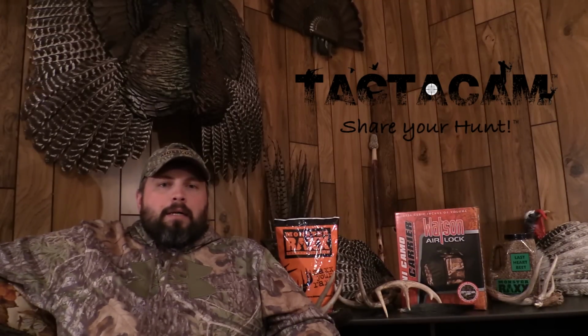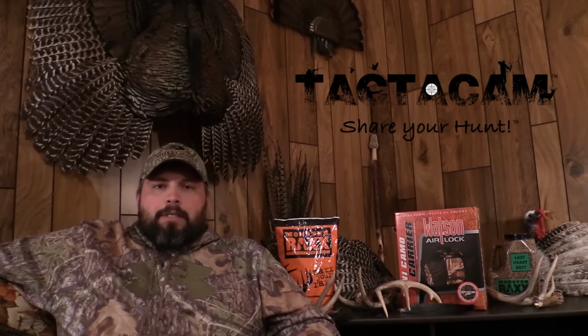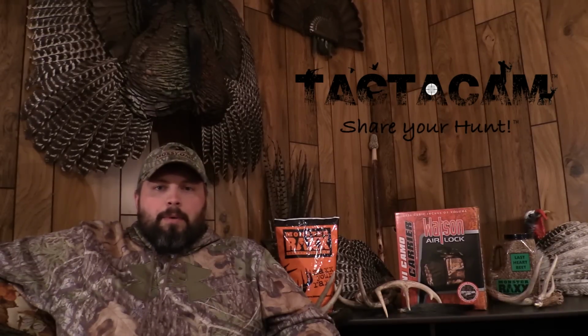Cool buck. Clearly he busted us in the stand, and it is what it is. But we weren't really interested in shooting him. I saw him several more times, and he continued to look up in the stand at me. So he's just one of those kinds of deer. Hopefully he'll grow up into something crazy, monstrous in the next couple of years, and we'll be able to bring you a video of us killing him.